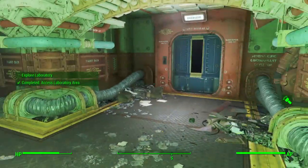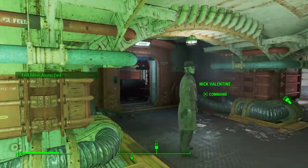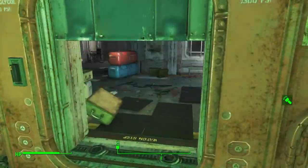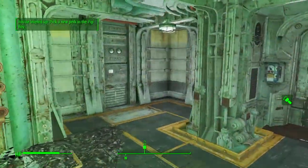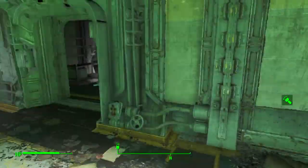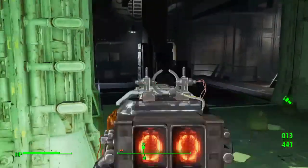I don't think there should really be any gunners here, should there? No use. Not without the card. So now we need the admin card, which is showing us where it is. So that opens the other door that we were at the beginning. There's some stairs upwards, which is taking us the right way. What the? How are there gunners in here?